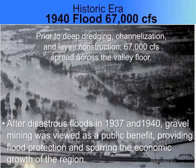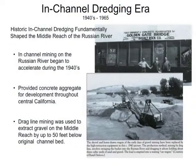This photo was taken before the deep dredging occurred near Healdsburg during the 1940 flood. This flood, about the same size as the 1986 flood, spread over the entire valley floor, and the channel tended to move from side to side of the valley, and this would strip soils away from agricultural land, destroy vineyards, and turn it into unusable gravel bars. Historical accounts show up to 1 mile of river migration in 10 years across this part of the valley.